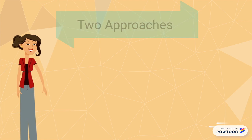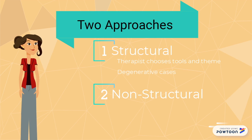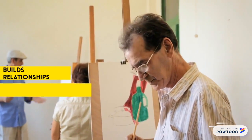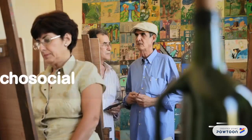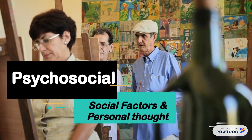It encompasses two approaches, structural and non-structural. In the structural form, the therapist chooses the tools and the theme, which is used in more generative cases, whereas in the non-structural form, the patient takes initiative. This form of therapy helps build relationships, creates a sense of control over the environment, fosters empathy, and reduces anxiety. It is considered to be psychosocial, which entails a combination of social factors and personal thought.